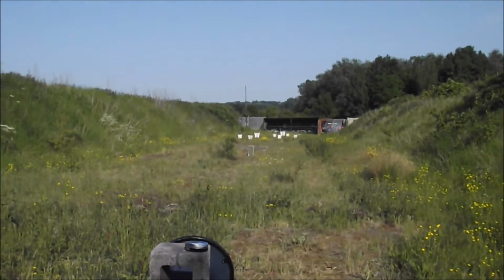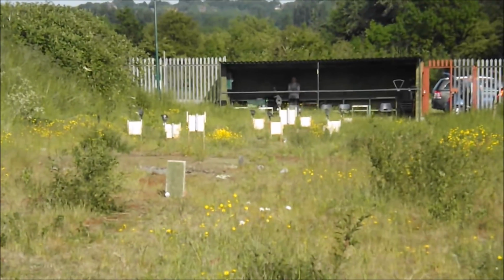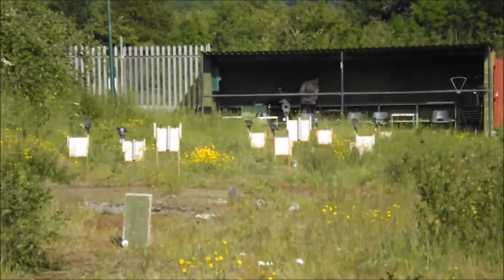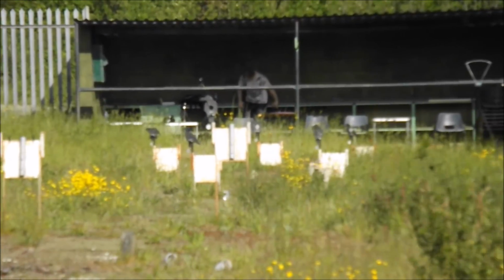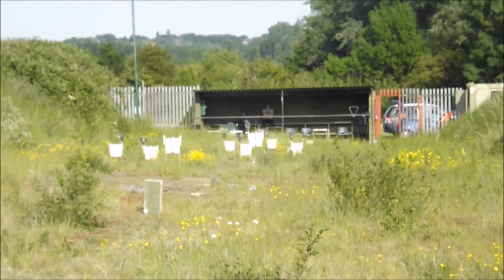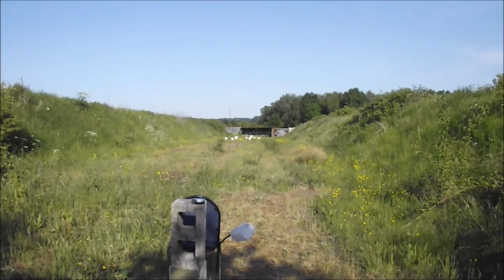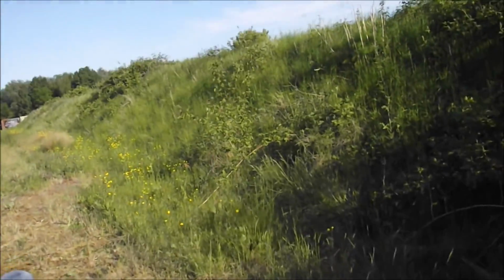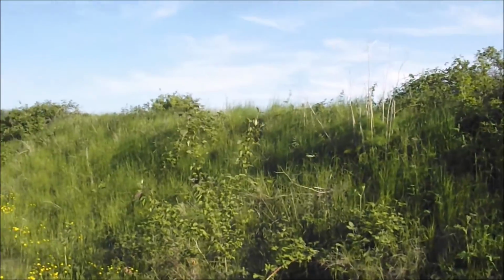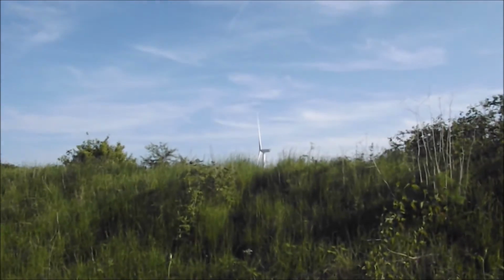That's going down to the other end, the shooting end. The nearest square target there is a 55 yard one that I was shooting at. And that's 107 yards away. You can see the, I don't know if you can see it from here, just the windmill is going round.